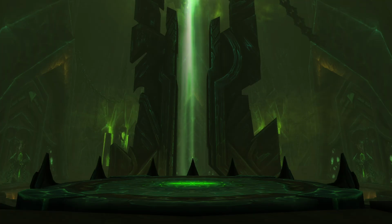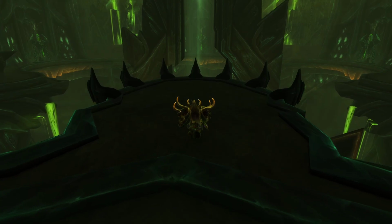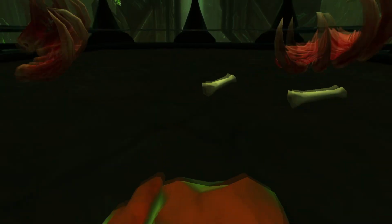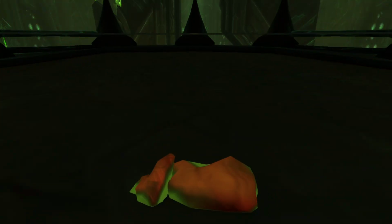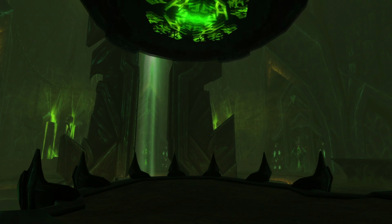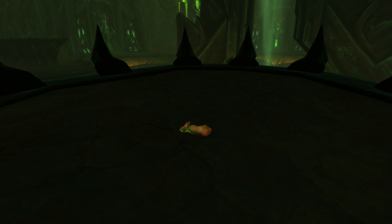Number 4 is the Antorus elevator. And the reason everybody loves this elevator is it's one of the only elevators in the game, if not the only elevator in the game, that will squish you if you're under it. And I feel like this is another design choice that they probably did on purpose. Although maybe not, but I'm pretty sure they did, especially because when it squishes you, it turns you into like meat or something. I don't even know.